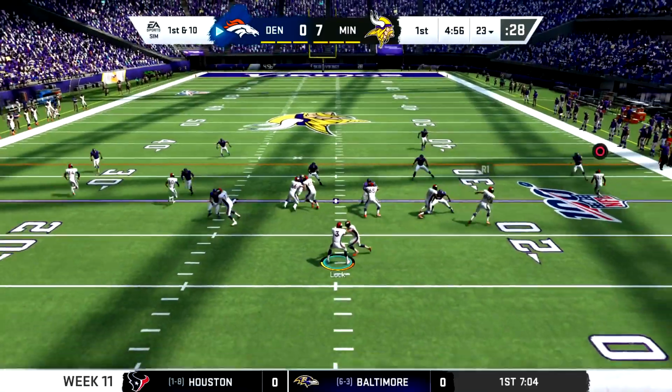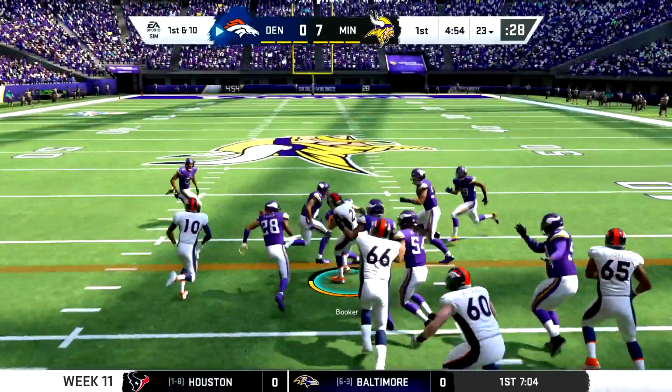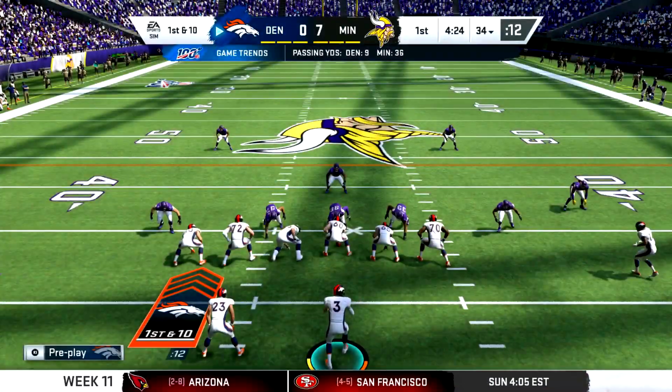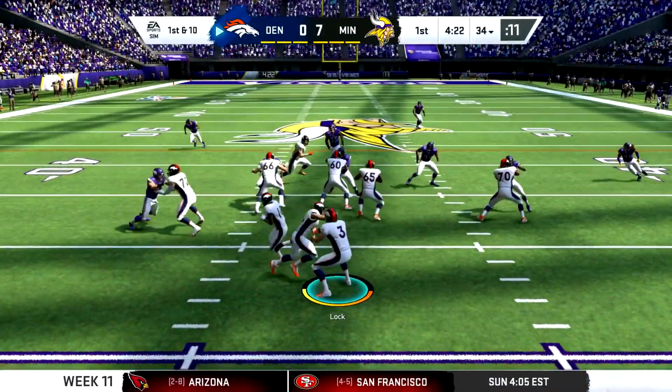3 receivers on the field. The back now, Devontae Booker, as he will step in and carry. It's a good first down run of 10. Booker will get a lot more playing time now without Lindsay.